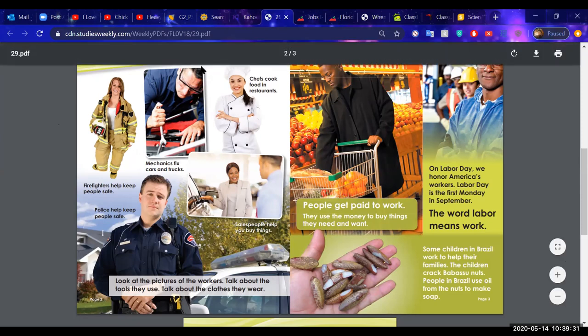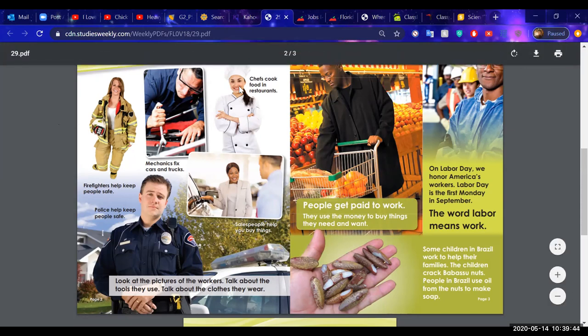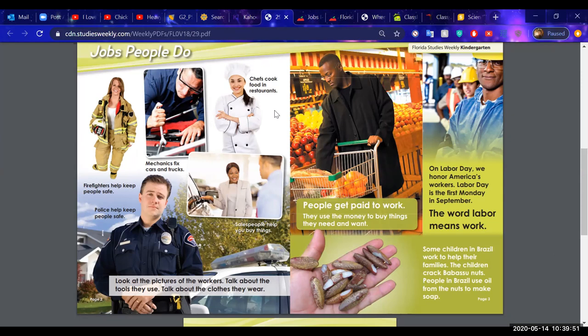Next to the firefighter, we have a mechanic. Mechanics use lots of tools like wrenches, screwdrivers, and things like that to work on cars and trucks. Next to the mechanic, we have a chef. See, the chef is wearing a chef's jacket and a chef's hat, and that's to keep their clothes clean. So in case anything splatters, then their clothes won't get dirty. They have that jacket to wear. The hat is used to keep their hair away from the food.